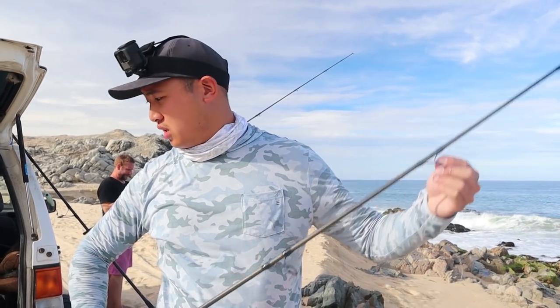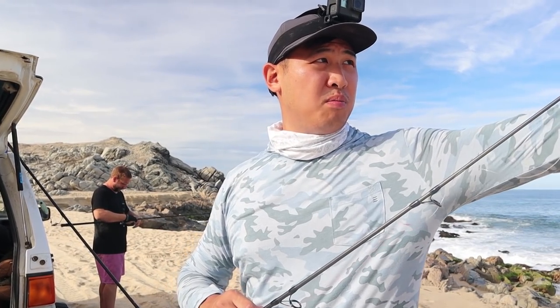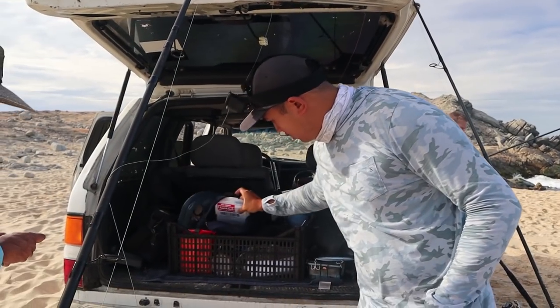So I'm at my second location now, and I'm setting up a little bit of a smaller rod because I'm gonna do my bottom fishing. Meanwhile, my other big rod, I've got a plug on there, in case I see anything start busting, I can run to it. But I'm gonna be doing bottom fishing now. Use one of these rigs right here.